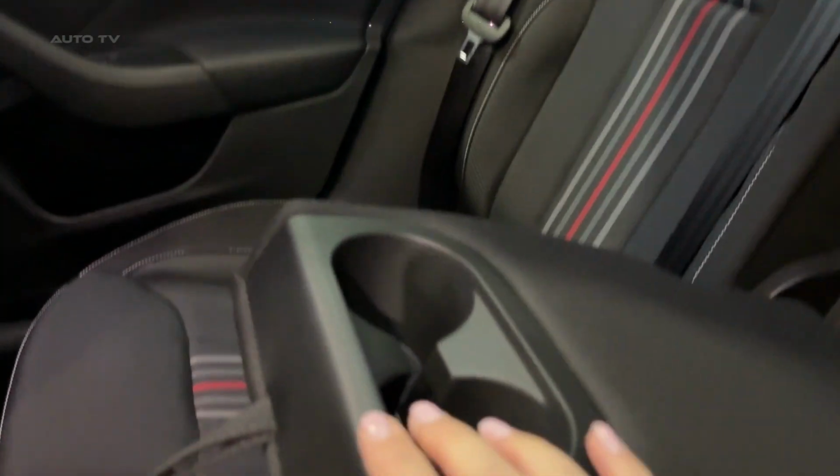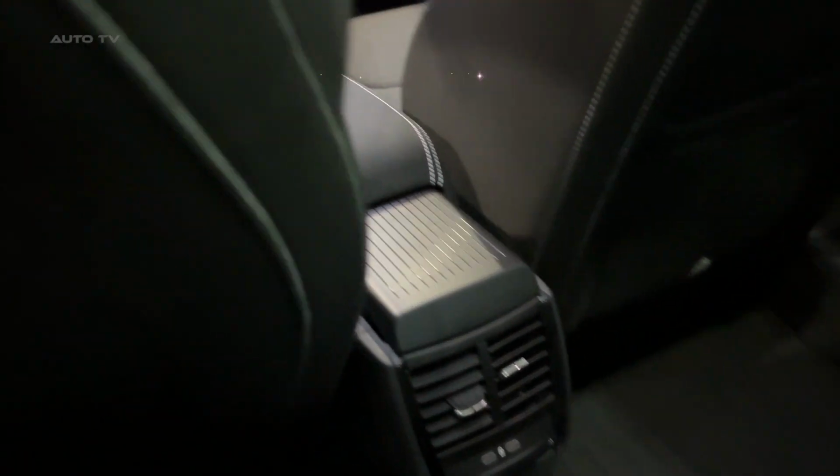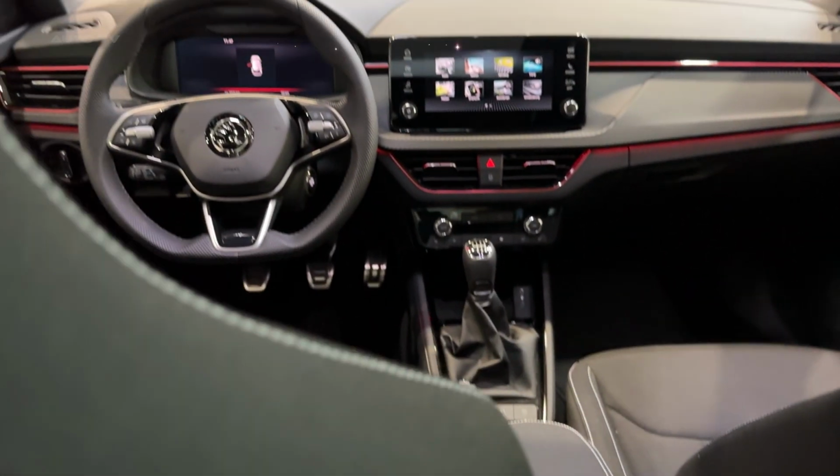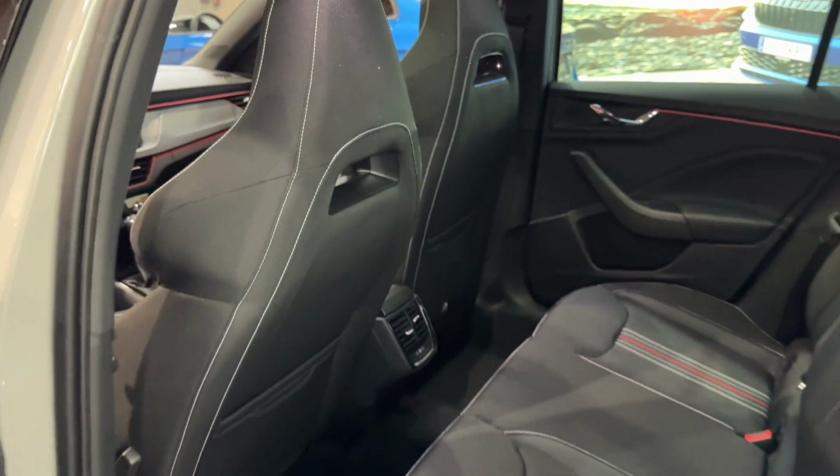But here's the thing about the Monte Carlo trim. It pushes the Scala into interesting territory price-wise. At 30,000 pounds plus, you're knocking on the door of some serious competition. The standard Scala is all about value for money, but this range topper asks you to pay a premium for its sporty credentials. So what's the verdict?